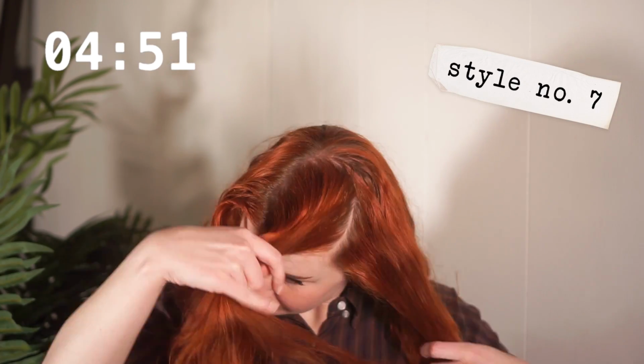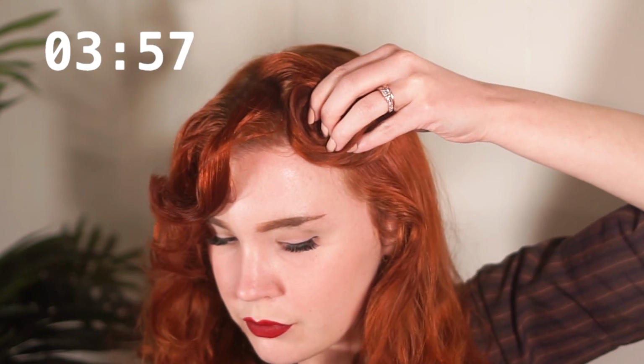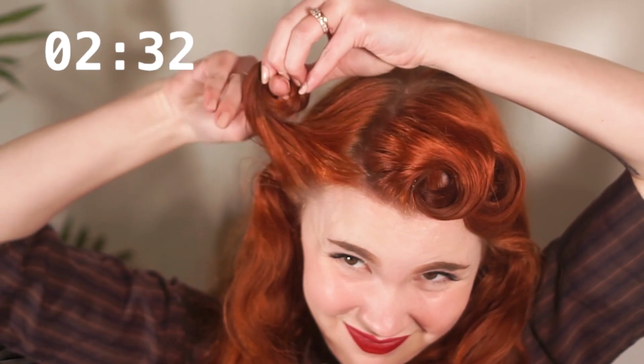For style 7, I decided to make 3 rolls in the front. Again, wrapping around my fingers, rolling under towards my scalp, and then pinning. Then I did a simple ponytail and added some flowers to balance out the symmetry, and you're good.